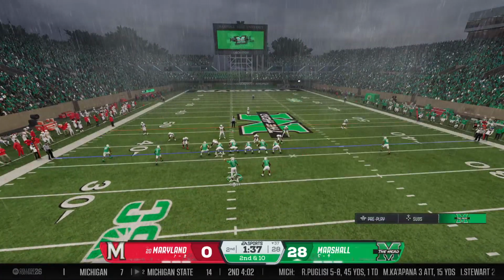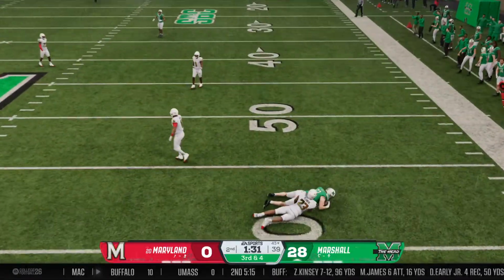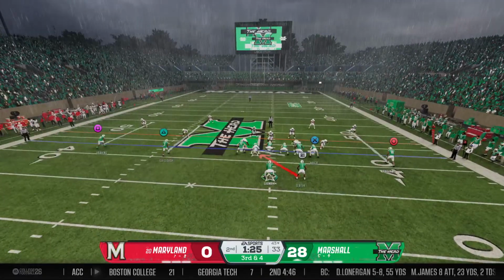He wants to change this route. They'll go back to the air on 2nd down. Quick completion on the out. They stop him almost immediately. Short gain there, and still a little ground to cover to pick up the first.